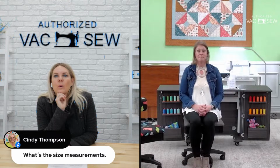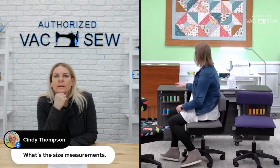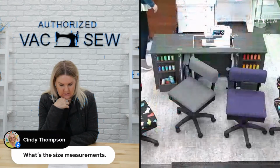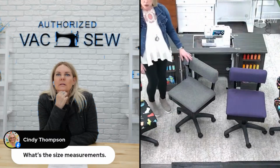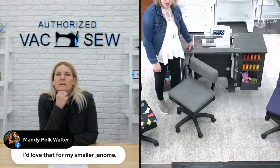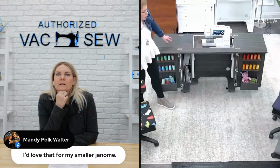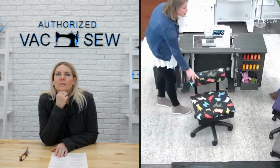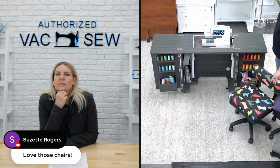We have a question about the actual size of that cabinet. The actual size was 5 feet by 1.5 feet when it was open, and 2.5 feet by 1.5 feet when it's closed. The measurement for the opening is 20 3/4 by 11. So again, your smaller machines, like a Janome 6600 would fit in there. Your Skylines would fit in there. So just your smaller machines fit into that cabinet.